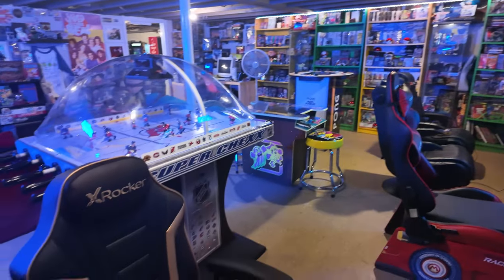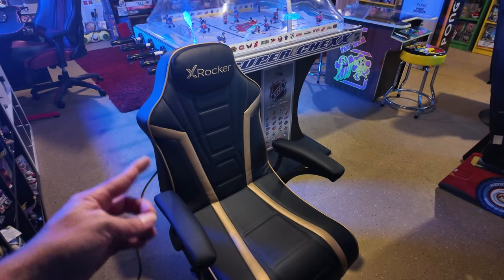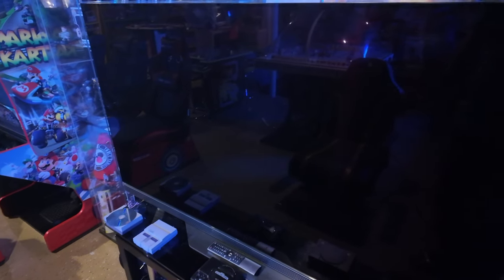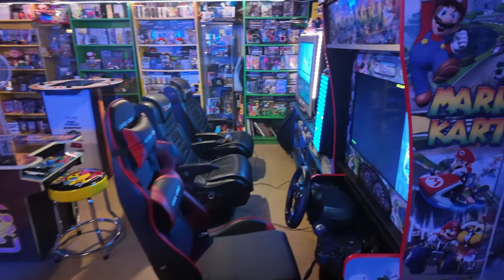And then we have this little X rocker chair that I use to sit down. Has pretty good speakers. It has 4 speakers and a subwoofer that is connected for all audio output to come, whether I'm watching a movie or whatever. I can either use the TV speakers if I want, or just use the speakers that are on this chair for any of the games or whatever is on there.